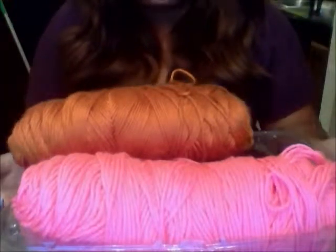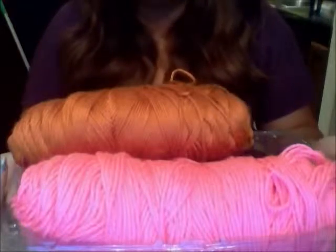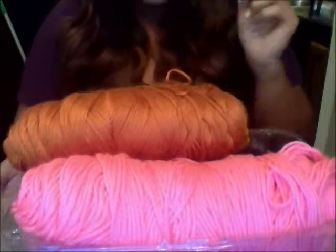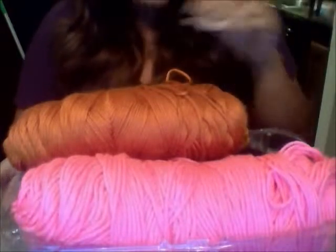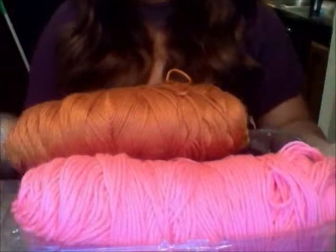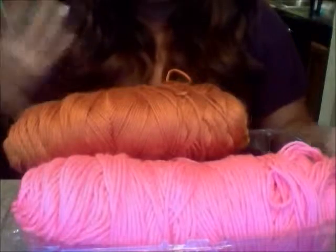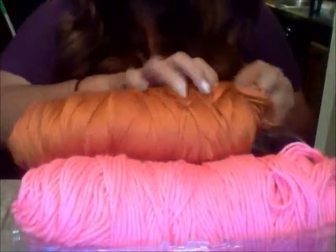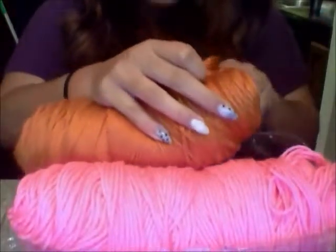I've always found people that sell that pattern, and to be honest, I'm only gonna make one and only use it one time, so I do not want to spend more on the pattern than I'm gonna spend on the yarn. So it doesn't make sense for me, so I'm gonna try to put patterns together to make this hat.